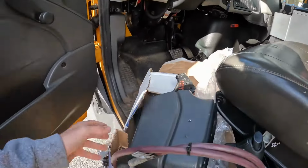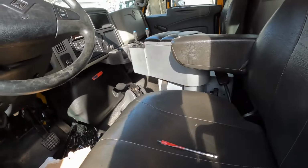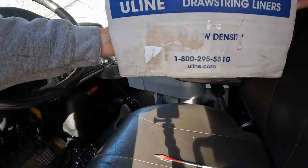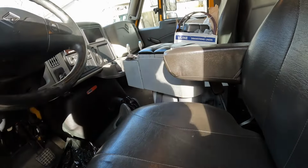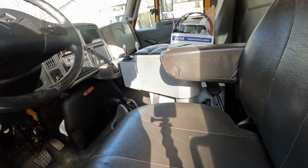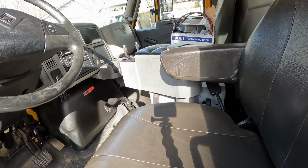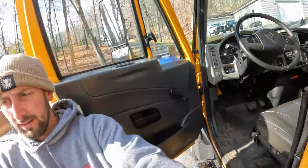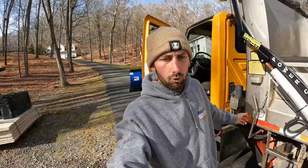Let me throw this back on the passenger seat. Get it sitting right here. Don't mind my drill bit. I couldn't find my knife, so I used that to rip open this bag. But I think that is pretty much gonna wrap it up for this truck.